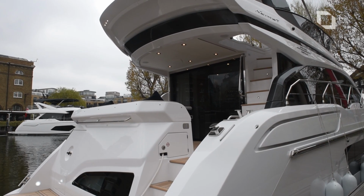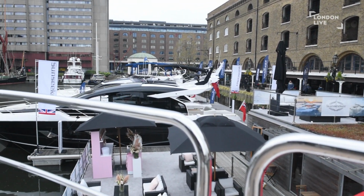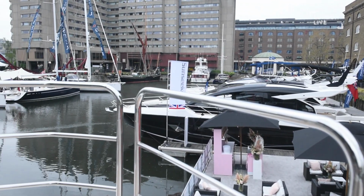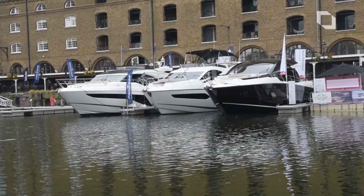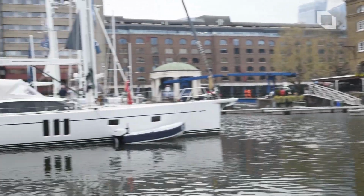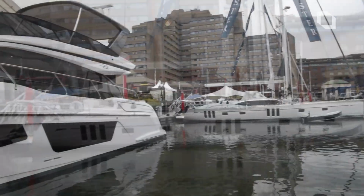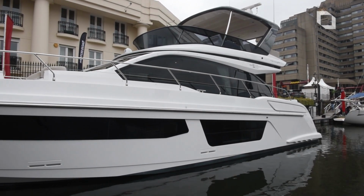A fantastic show. First of all, it's in the heart of London. We're right next door to Tower Bridge, to the Tower of London. So it's very accessible, both for visitors and for Londoners who want to come down and have a look at these wonderful boats. So we have 15 boats in the show, these luxury yachts and motor boats, the likes of Princesses, Sunseeker, Oyster. And we've got some boats on the land as well, some Bayliners, some Beneteaus, and some other things as well. So if you want to come down, buy a ticket, it's londonluxuryafloat.com.